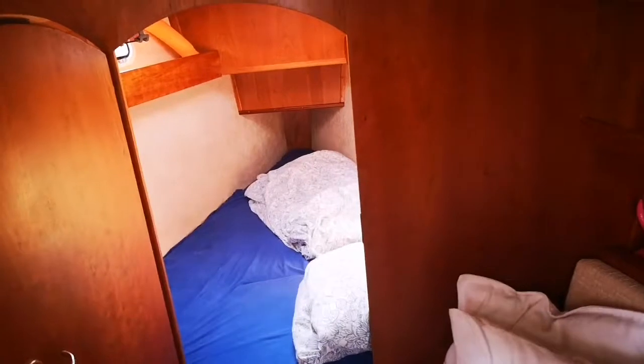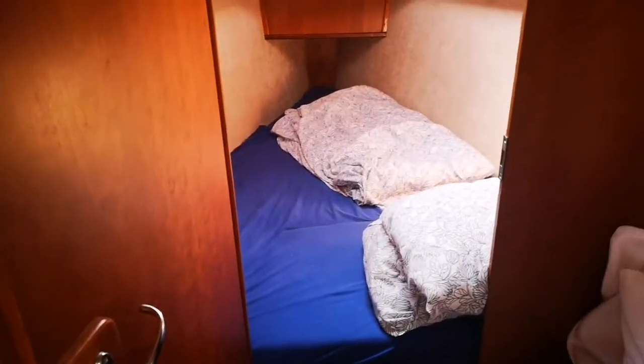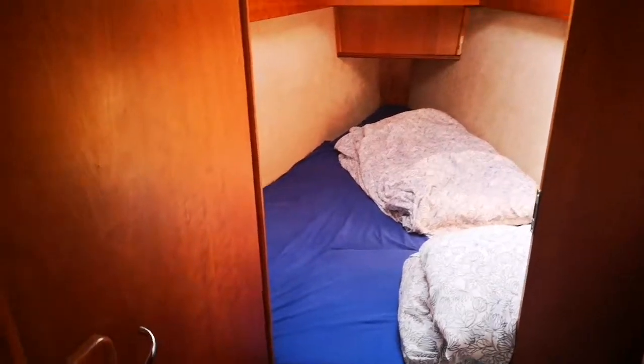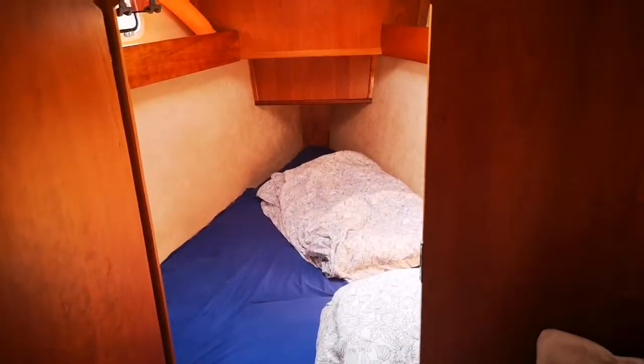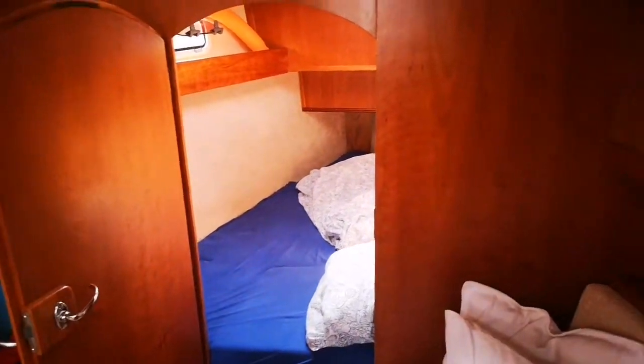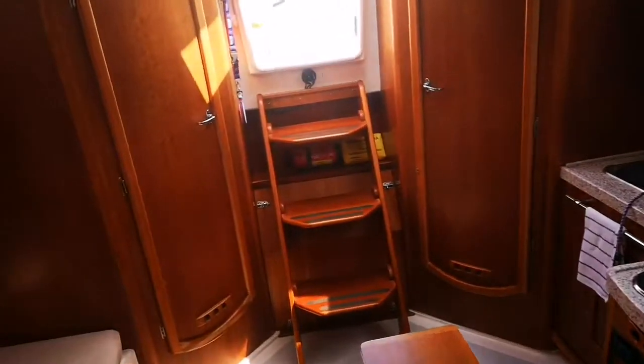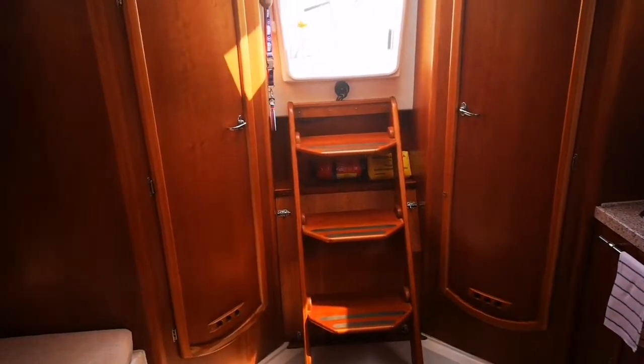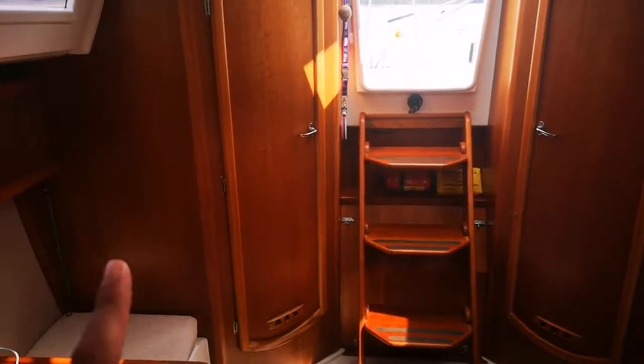The V-berth in the front is small, but 2 adults can sleep there comfortably. Notice the modified anchor locker up in the front. Coming back to the back of the boat, you can see that there are 2 cabins. On the right there is a large berth, and on the left is a toilet.